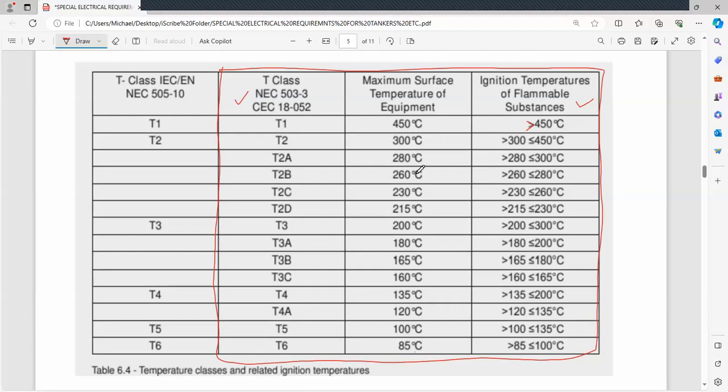T2B, 260, provided that the ignition temperature of the gas is greater than 260, but less than or equal to, bring this one down here and put the less than or equal to sign. So can you see a pattern that is being followed and how to memorize the third column? T2D. Okay, T2D.